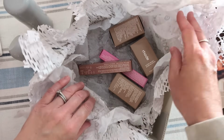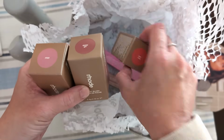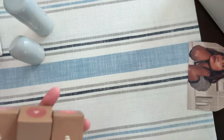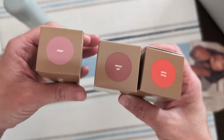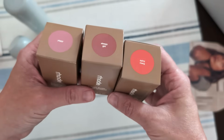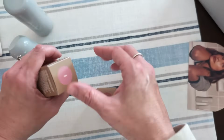I also had to get some of their color cosmetics. Their blushes looked so cute. I ended up getting 3 of them to try because I couldn't pick one color. And I also got some of their lip balms. Let me just move this box out of the way, actually. So the 3 shades of blush that I got were Piggy, which is the cool tone pink, then Sleepy Girl, and Spicy Marg. So I tried to get a mix of warmer tones and cooler tones. So let's see what these look like.